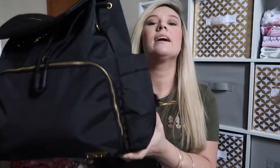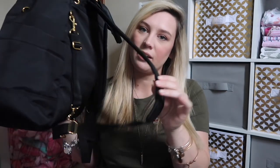But this is mine, and I recommend getting a backpack or something along the lines of an easy carrying bag, maybe a crossbody or something. The ones that just go over your shoulder, I do not like. I don't even like purses like that because I feel like they're always falling off my shoulder. And when you're trying to handle a baby, a backpack is just so easy. Your hands are free. I love it.